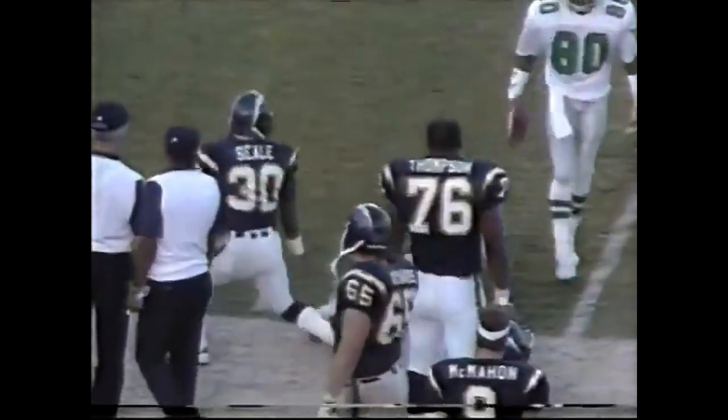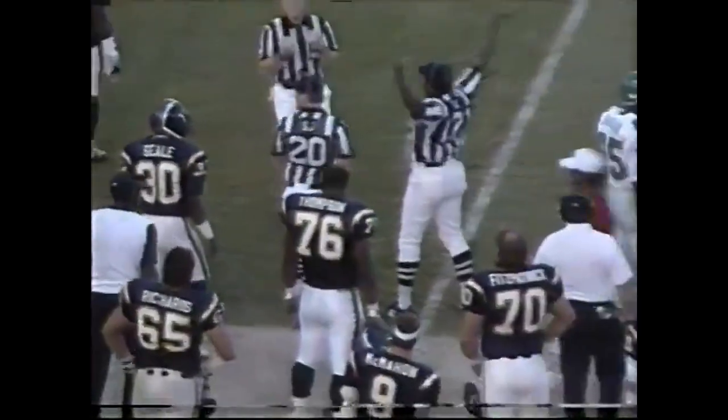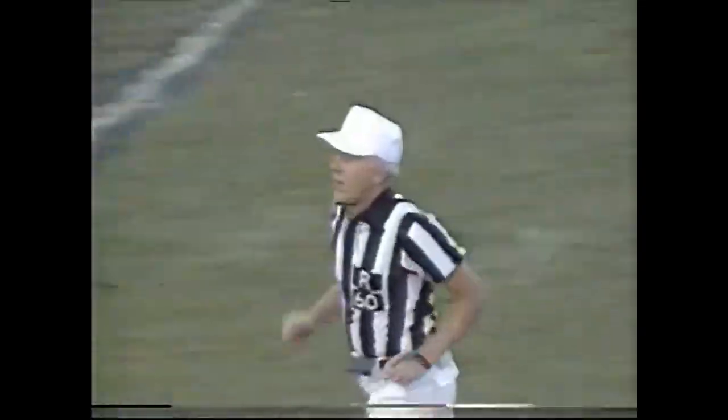First down, they need 20. They go up top to Johnson. Oh, what a catch, and there's a flag down. First down, Eagles. A gain of 27.